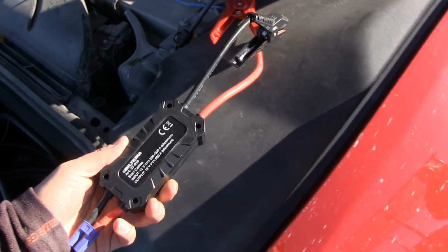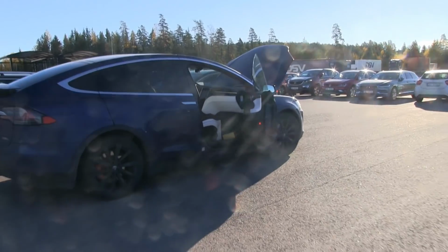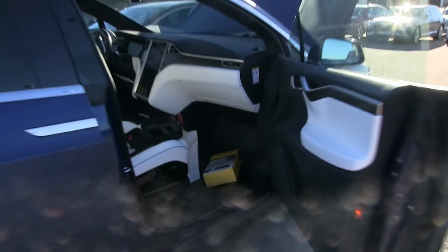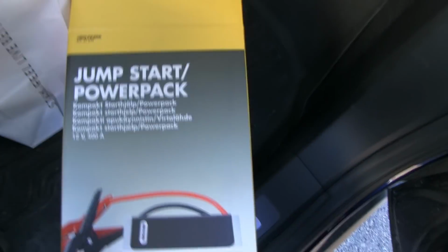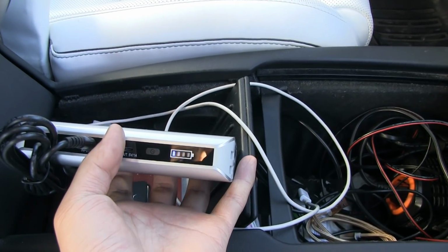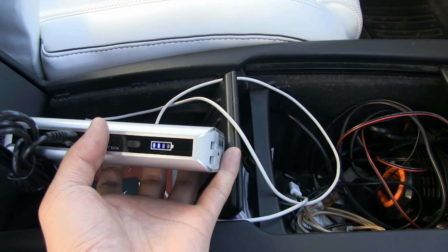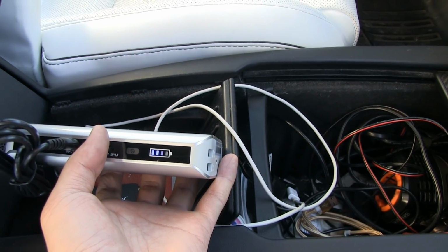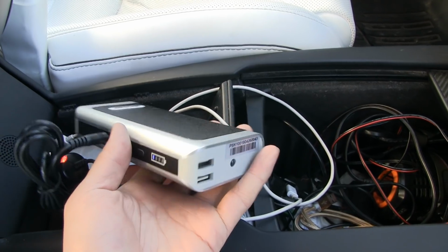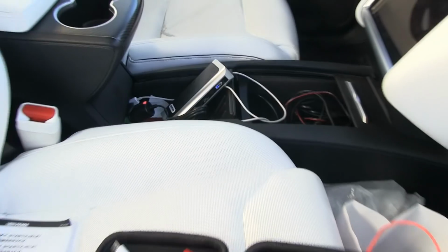But another problem is that I just bought this set, after my own mistake. I bought a 12 volt booster thing here, see, a jump start power pack. But it came with no juice, so I'm juicing it up now. It's at 25-30% maybe, so I have to quickly charge it up from my own car.